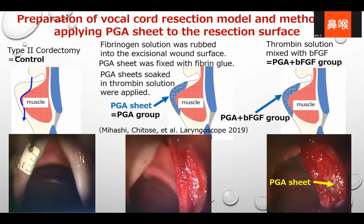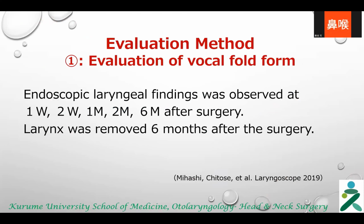First, type 1 cordectomy was done. In the PGA group, fibrinogen solution was rubbed into the excisional wound surface. PGA sheet soaked in thrombin solution were applied. PGA sheet was fixed with fibrin glue. In the PGA with basic FGF group, thrombin solution was mixed with basic FGF.